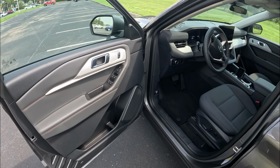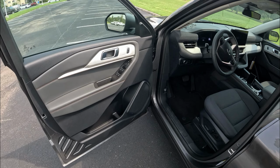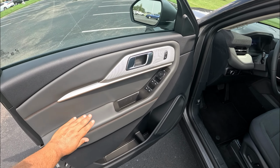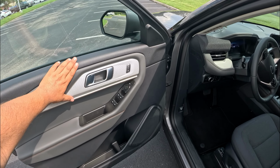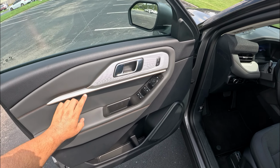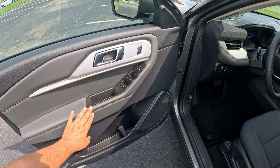And coming here to the interior, guys, pretty much the same as the back. As you can see, we got soft touch materials. Definitely much more improved quality of the materials. They feel much more refined. As you can see, we got a couple of aluminum trims right there. We got the contrast stitching.